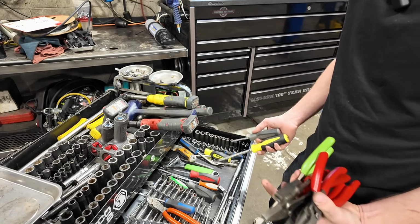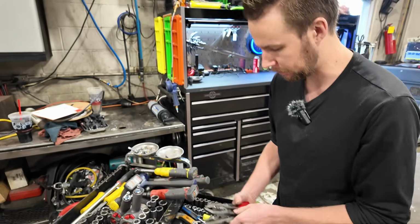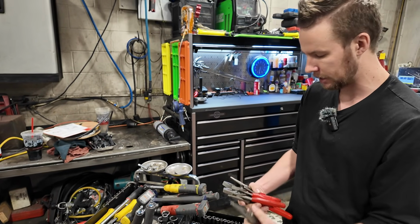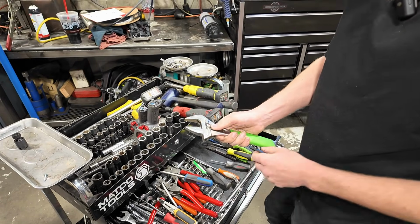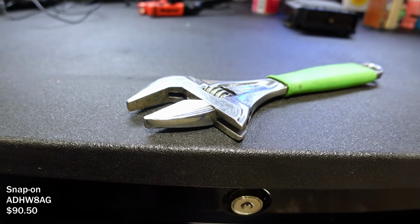Yeah, so the whole point is it helps you go faster, because if all of these were the same color, you'd have to look at what it is. And these are really nice adjustable wrenches. This is the extra wide jaw. So what lives down here?